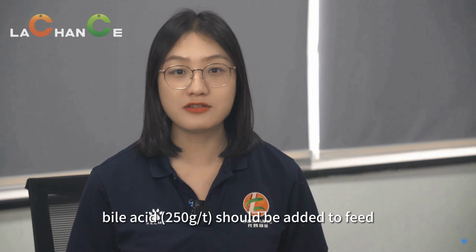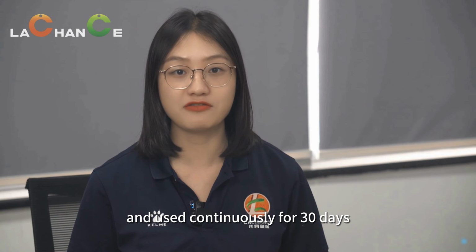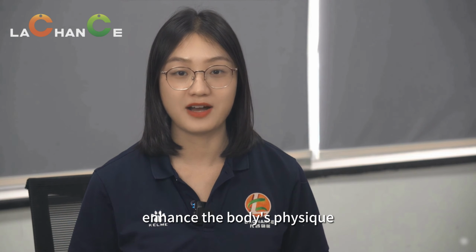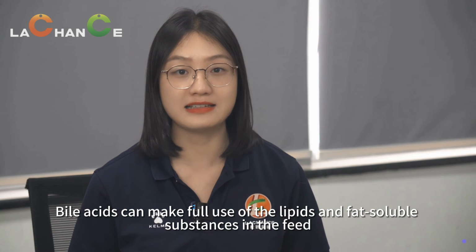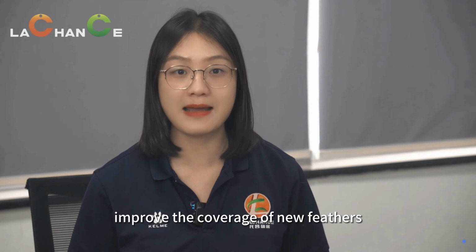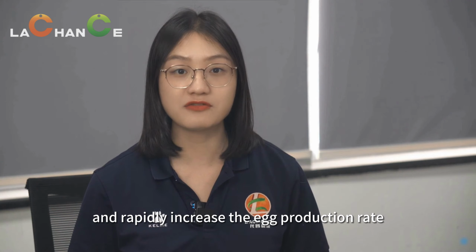Bile acid, 250 T, should be added to feed, and used continuously for 30 days. This will help protect the liver of laying hens, remove toxins from the body, enhance the body's physique, and enhance the ability to resist stress. Bile acids can make full use of the lipids and fat-soluble substances in the feed so that the body can recover quickly, improve the coverage of new feathers, and rapidly increase the egg production rate.